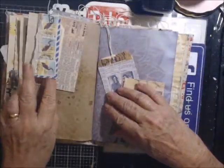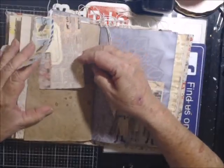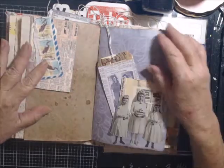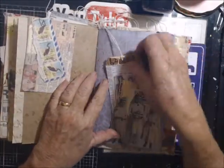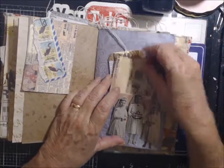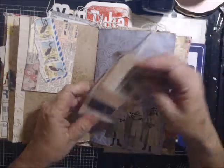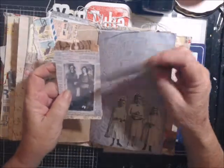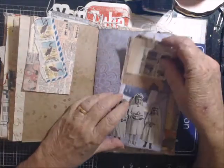Here I just put a thing of stamps and a piece of a collage paper that I had made. I turned it into a journal card and stuck in one of these little Tim Holtz paper clips. And here I have 3 girls that I turned into a tuck spot on Metta Studio's paper. And I just put a little card in here and a tag on the toe tag.